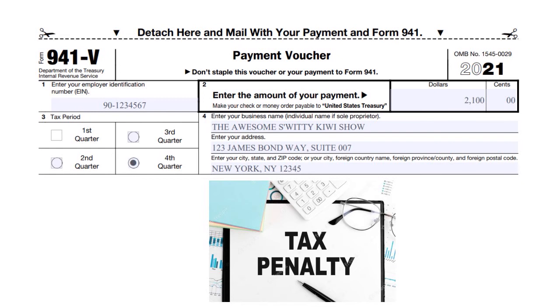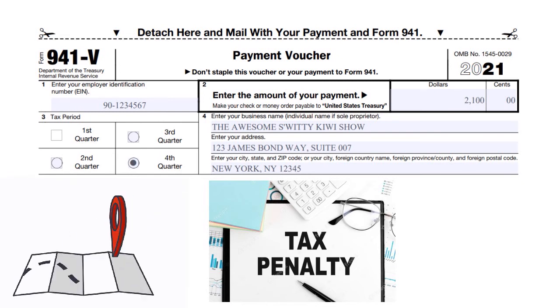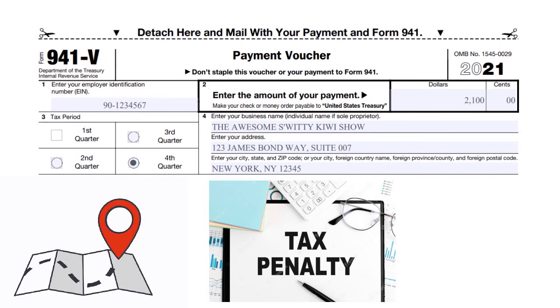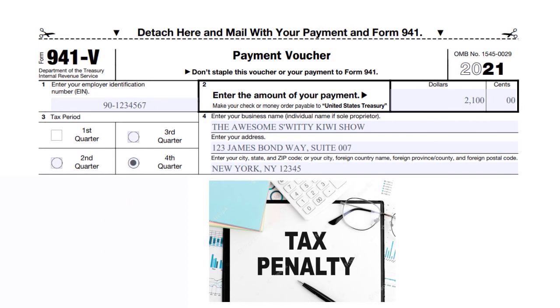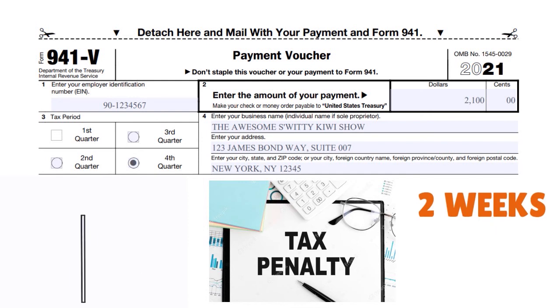Okay, so what I want to say here is that the address will depend on the state where your business is located, and also on where you have sent payments in the past, either on a monthly basis or a quarterly basis. Some people are even semi-monthly depositors, so they pay their taxes every 2 weeks. Okay.